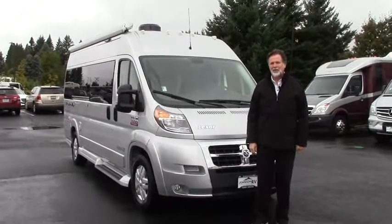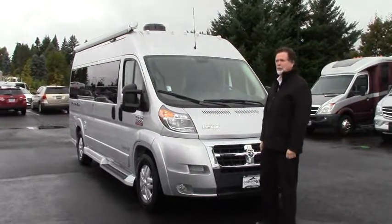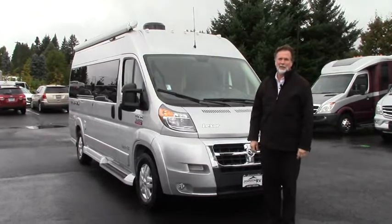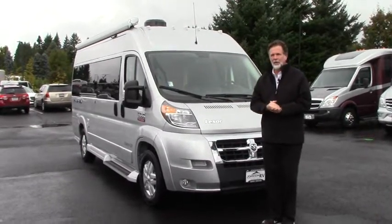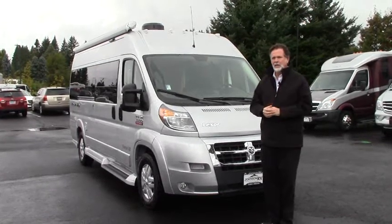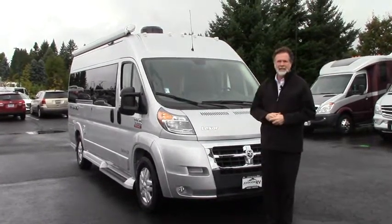Hi folks, I'm Rod with Johnson RV, and it's a nice breezy cool day here in Sandy, Oregon, just outside of Portland. And we're going to be taking a few minutes to look at this new arrival. This is from Pleasure Way, and this is a 2018 Pleasure Way Lexor TS.